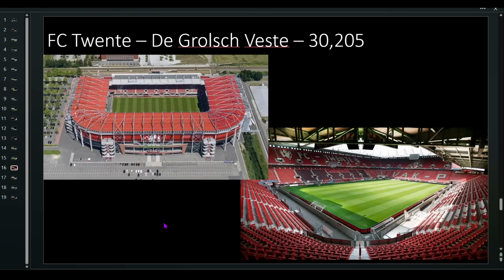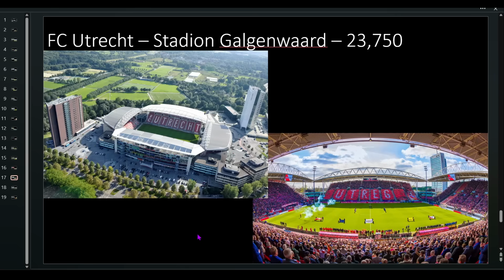Okay, next up is one of the larger ones. It's one of the mid-group. This is FC Twente, the Grolsch Veste, and really nice looking stadium, 30,205, and you've got the high-ended stanchions each side, close to the pitch, again, all very similar in their design with the roof, but this one's got a large three-sided one to match that. So the large three-sided stadium stanchions over the slightly smaller one there. This is a really nice stadium, I like it a lot. This is FC Twente, the Grolsch Veste, 30,205 capacity.